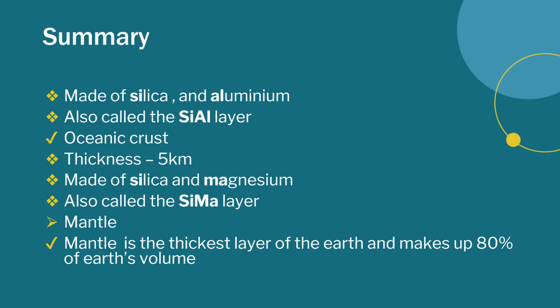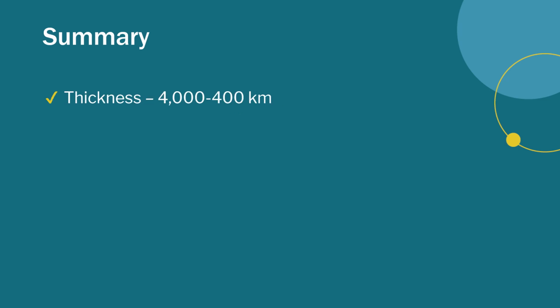Mantle. Mantle is the thickest layer of the earth and makes up about 80% of the earth's volume. Its thickness ranges from 4,000 to 400 kilometers.